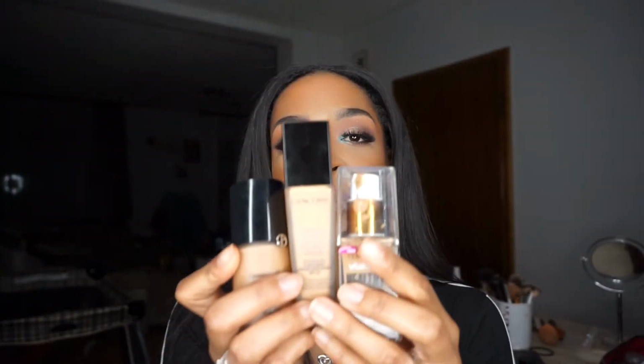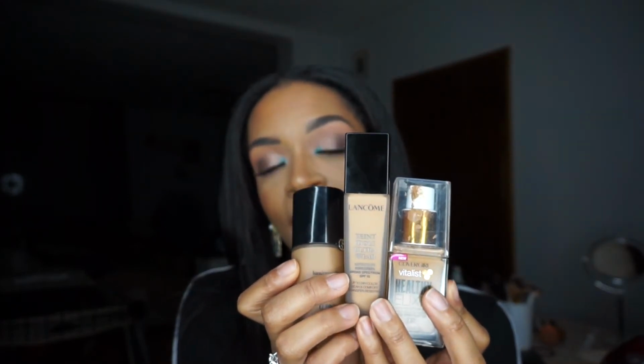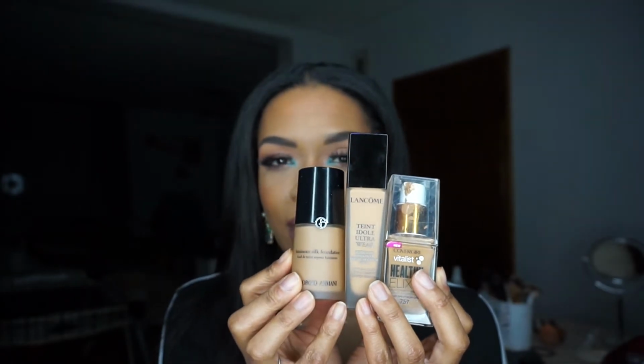Okay, and last but not least, I'm actually going to tell you guys which foundations I use on a day-to-day basis to create my perfect foundation, which is actually the combo I'm wearing right now. And let me tell you, it's the ish. I feel like I should just create a makeup line or something, okay? I use 1 pump of each of those 3 foundations right here. It's the Healthy Elixir, I mix 1, then 1 of the Lancome, and I mix 1 of the Luminous Silk.